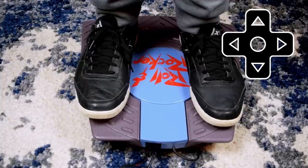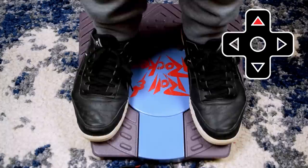So when you lean forward on the Roll Rocker, it's like pressing up on the D-pad. Or when you lean to the right, it's like pressing right on the D-pad. Companies used tilt switches on many early motion control devices, and they aren't the most accurate or responsive.